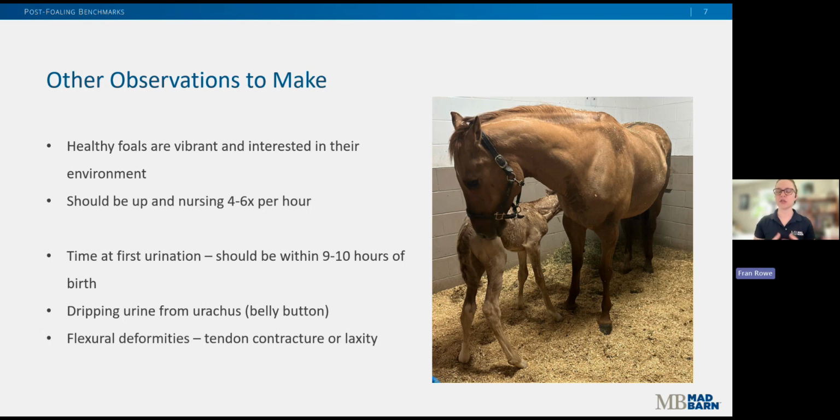Is that foal a little bit lethargic, a little bit dull? Additionally, take note of a few other things like time to first urination and if any urine is dripping from that belly button. Most foals will urinate within the first 9 to 10 hours of birth, so it's important to keep a lookout for that milestone. You can also make note of any flexural deformities like tendon contracture or tendon laxity, both of which are fairly common in newborn foals. The latter wouldn't necessarily warrant an emergency visit so long as that foal is able to stand and meet their other benchmarks, but you can discuss any of these observations with your vet at the time of the post-foaling exam, and certainly your vet's probably going to ask you about these things too.